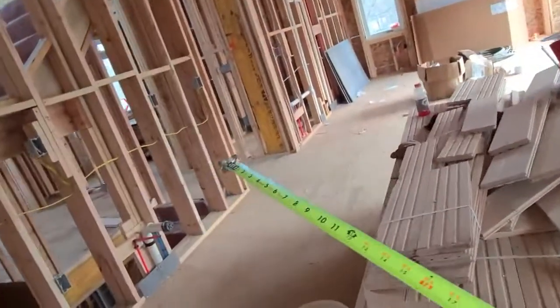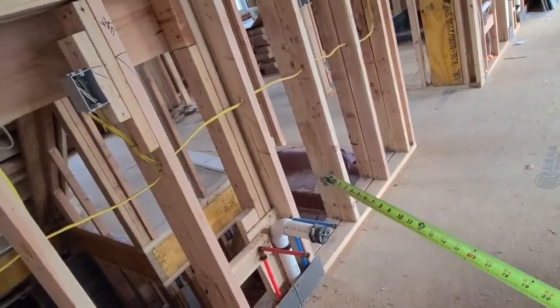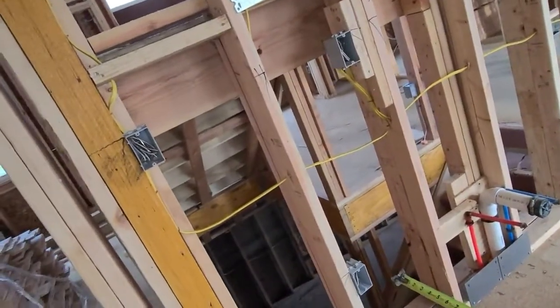We have a pantry here. All right, and wet bar. All right, and this outlet for a wine fridge.